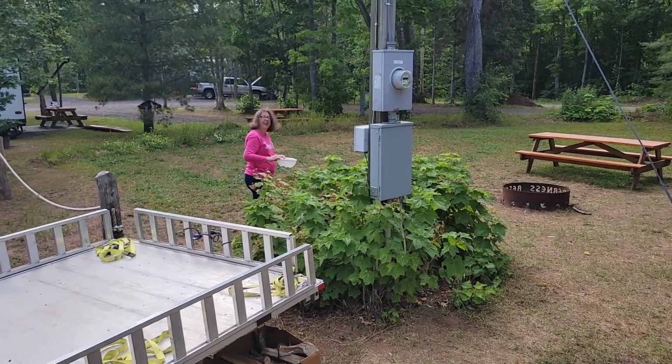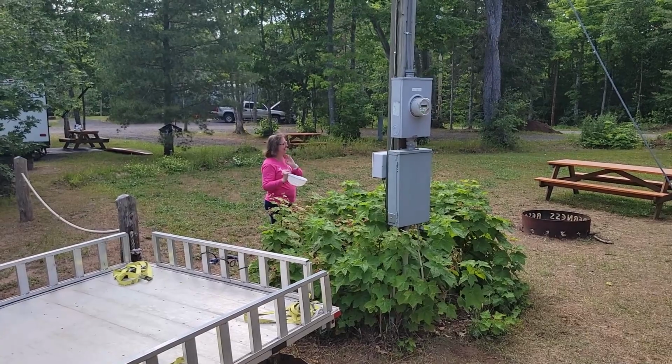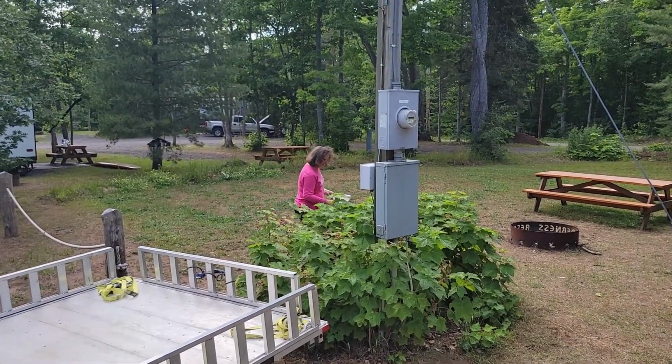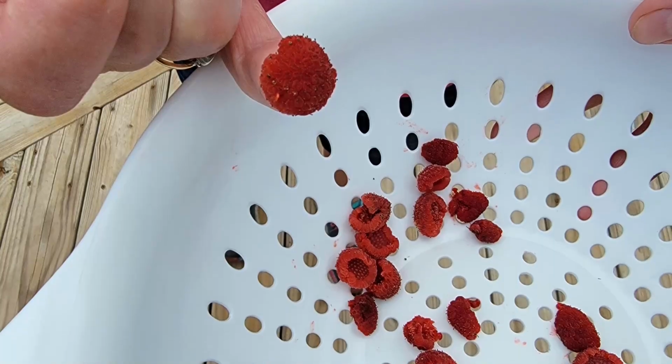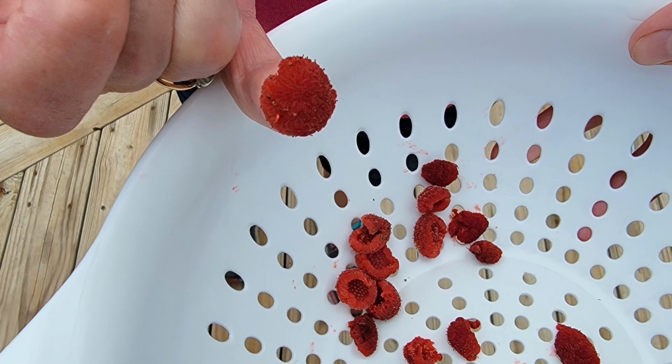Oh, and while we were there, it wasn't season. They were just coming into season, but the UP is known for these thimbleberries. Oh, yeah. Those are yummy. They didn't have enough to pick to make thimbleberry jam at the time, but at our RV park, there were a few that were nice and red. You'd go out and pick them, and we had some with our charcuterie board. So watch for the thimbleberry jam. It's a very UP thing.